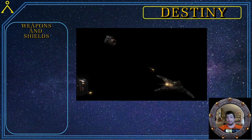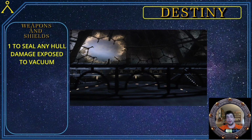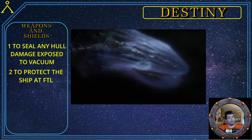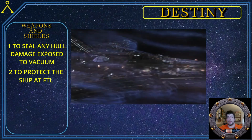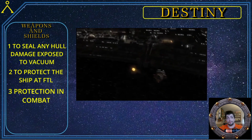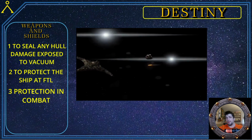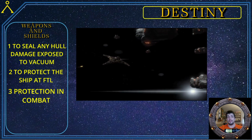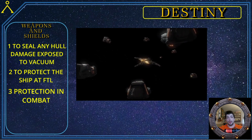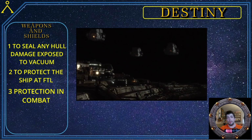Destiny's shields have 3 functions. 1, covering any damaged area of the ship exposed to vacuum on the hull. 2, to allow the ship to travel at FTL without being ripped apart. And 3, for defense against enemy attack. The shields are not Asgard level strong. They're more possibly Gold level strong, given that they are yellow-orange in color like the Gold shields. Just my comparison, but this is while in combat.